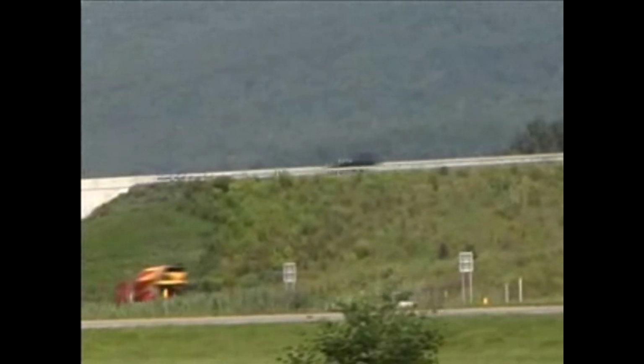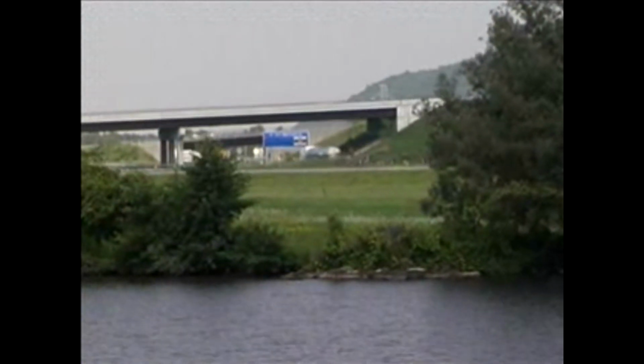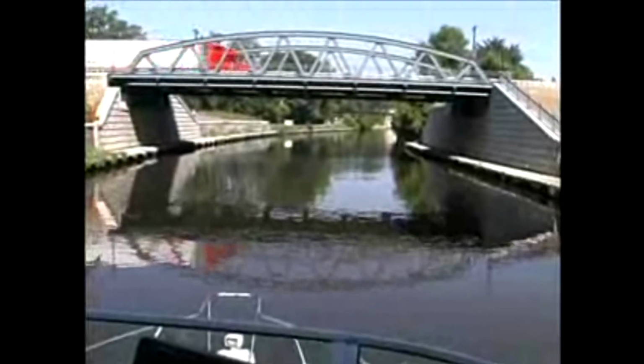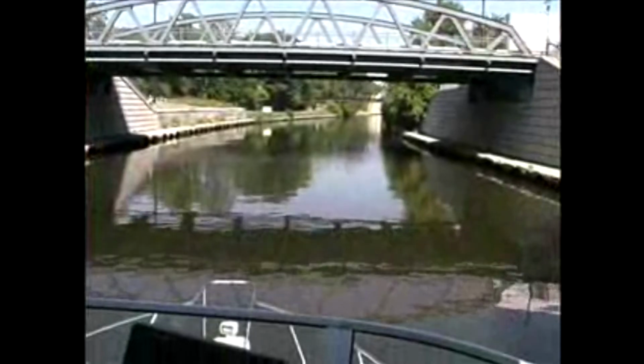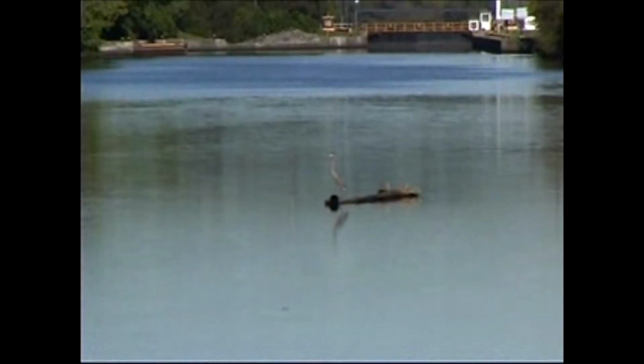It was really neat to see the cars and trucks rushing by as we meandered along on the water and peacefully watched the birds fly by and took in the tranquil settings. There are also walking and bicycle trails along much of the canal. It was really kind of neat to see all the herons along the way.